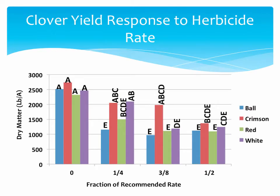This graph shows clover yield response to herbicide rate. The y-axis shows yield in dry matter pounds per acre, and the x-axis shows the fraction of the recommended rate that was used. You can see when comparing the clovers to the non-treated that the crimson, which is represented by the red bars, was not affected at the 2 lower rates, but it was affected at the highest rate.